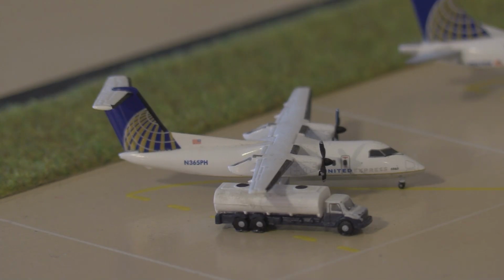Next, moving on to the United Express area, we have this Dash 8-200 from United Express. He's about to head out to State College. Again, I was kind of hoping that the CRJ550, I ordered 3 of them, would come for this update, but sadly they did not.